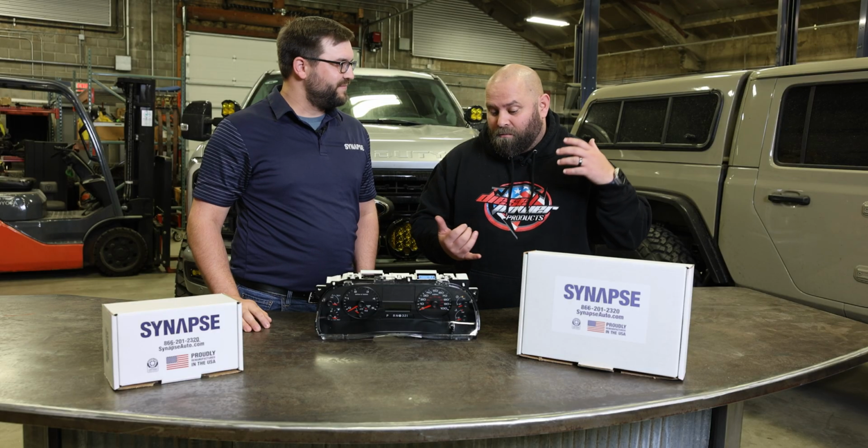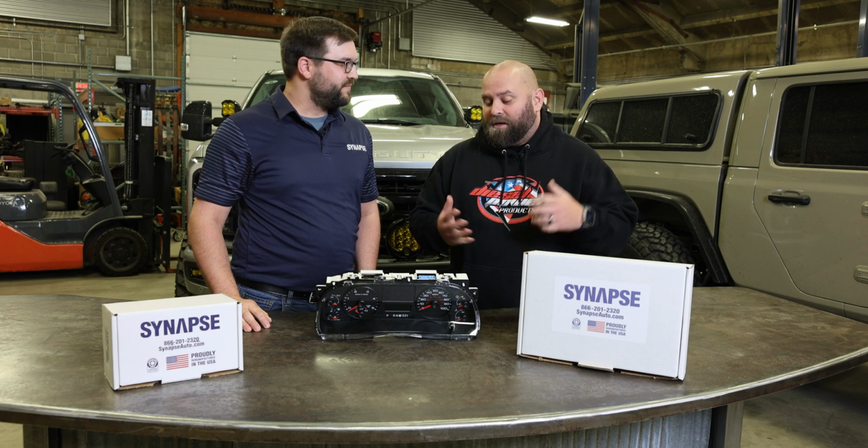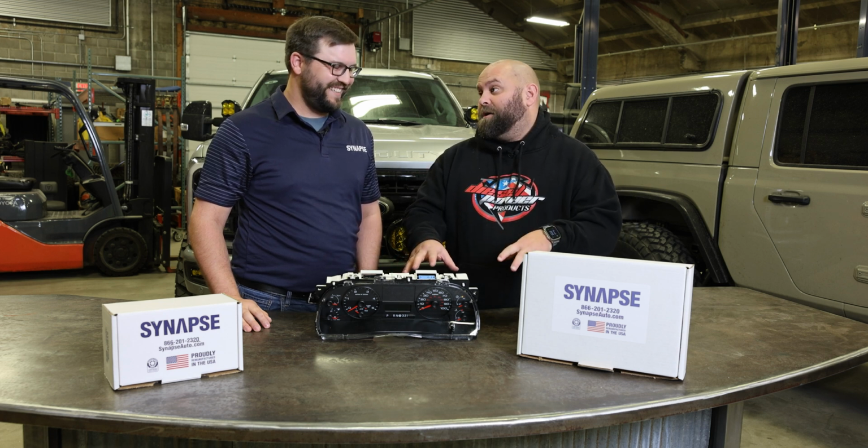Couple questions. One, why would you need a gauge cluster replacement? And two, it looks like there's a lot going on behind here. Yeah. What's all that about?